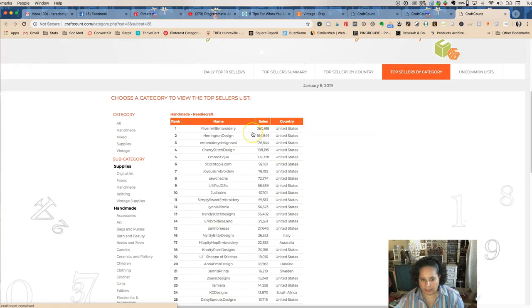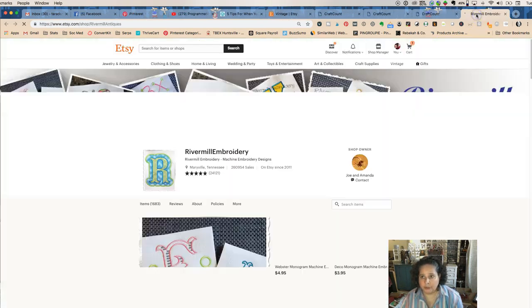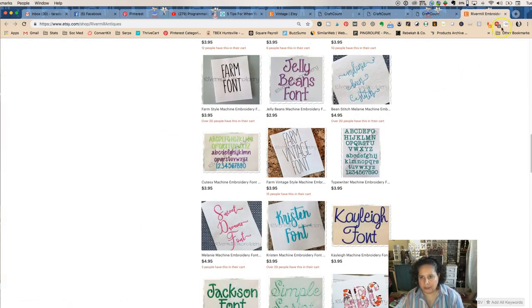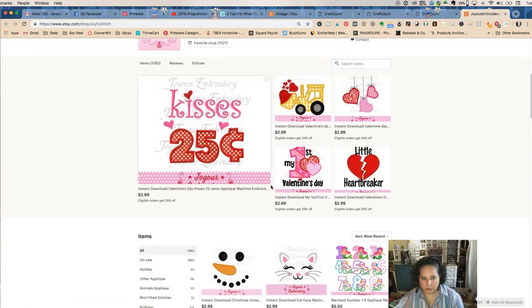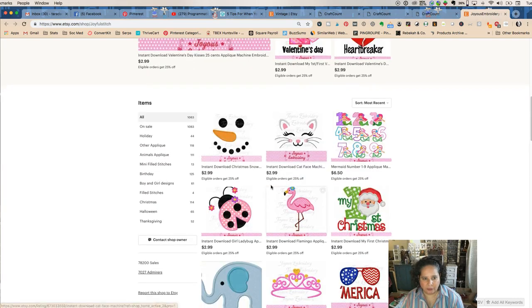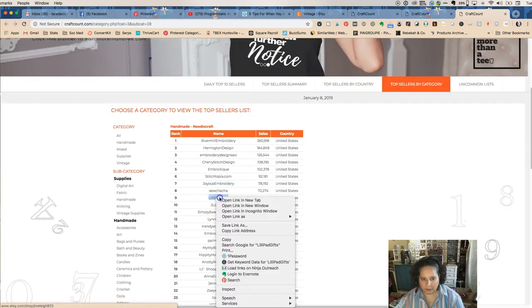We're going to go look at, let's see, embroidery, needlework. So this is needlework. So this is embroidery. And I'm assuming this is the embroidery machines. And so let's see if all of these are embroidered products. Okay, so she has applique, machine embroidery, instant download. So these are all patterns for these. So you would be selling the pattern for that product.